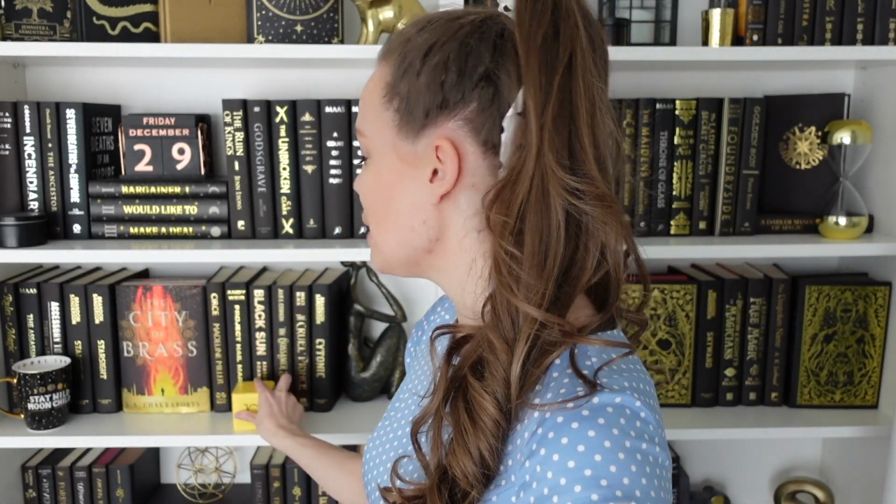Okay, so now we're onto the spinner wheel. For those of you who don't know, I will spin a wheel of prompts and then I will have 10 seconds to find a book that fits that prompt, or I have to spin again. I also will have to spin again if I get the same prompt as I got last month, and I believe that was free pick.